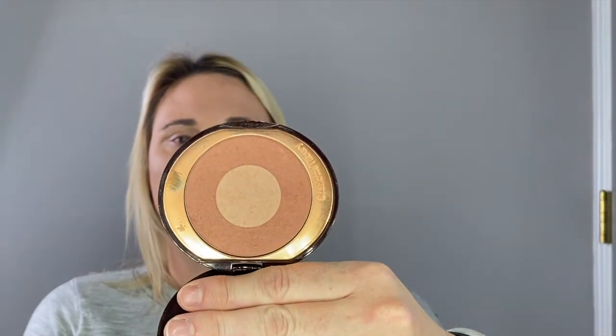For blush, it is not a sample. I am using the Charlotte Tilbury Cheek to Cheek Shade Pillowtalk, and this was a free gift. So I'm gonna take my Chanel blush brush, swirl it around.